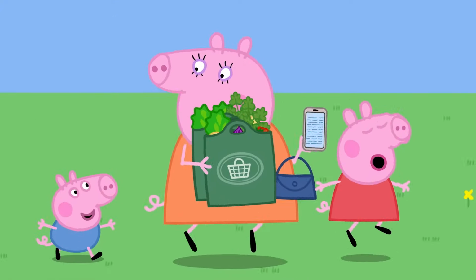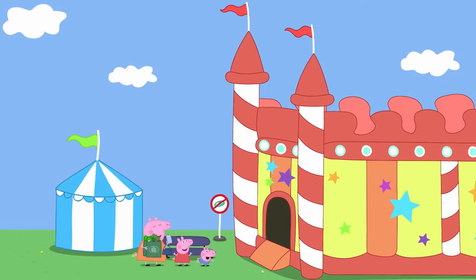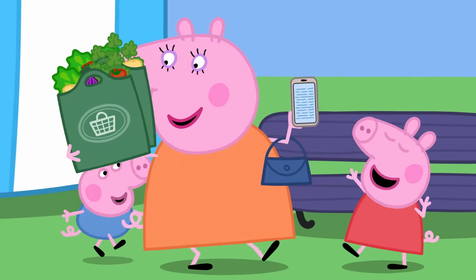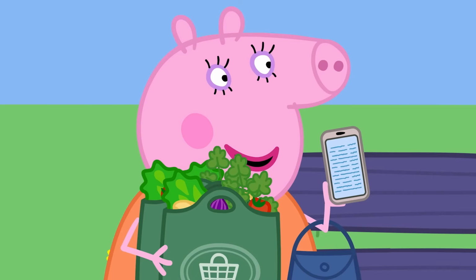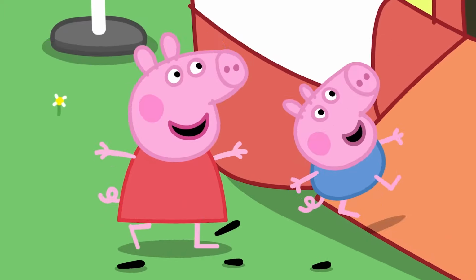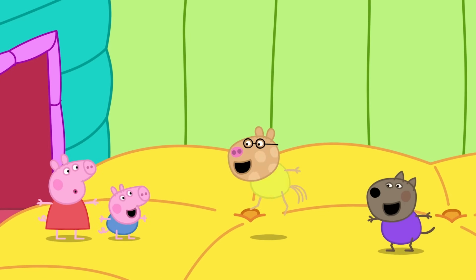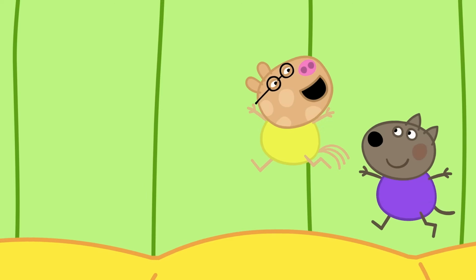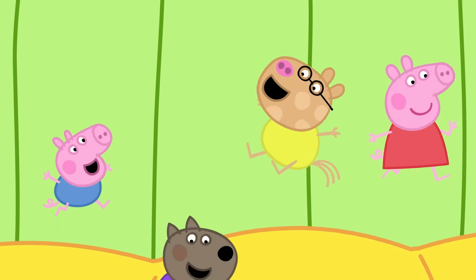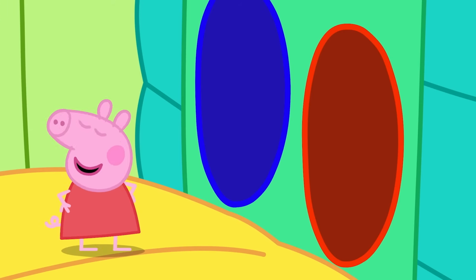Today, Peppa and George have come to play in a special bouncy maze. We're in a bit of a rush. So quick as you can, please. Yay! Bye, Mummy! And don't get lost. The first room has a big bouncy castle inside. Hello! Sorry, we can't play. We're in a bit of a rush.